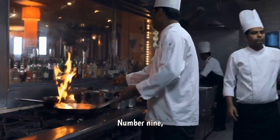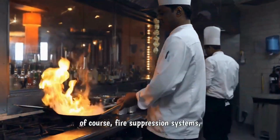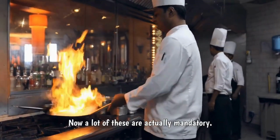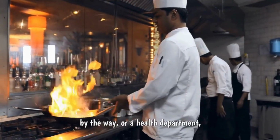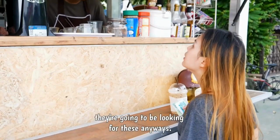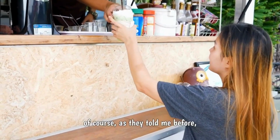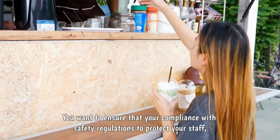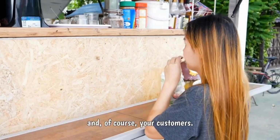Number 9, safety features. Prioritize safety by installing, of course, fire suppression systems, emergency exits, and safety equipment. Now, a lot of these are actually mandatory when you're having a food truck inspected by either the fire department, by the way, or a health department. They're going to be looking for these anyways. And if you're having a food truck built, the food truck builders, of course, as they told me before, ensure that all this stuff is up to code as well. You want to ensure that you're compliant with safety regulations to protect your staff and, of course, your customers, right?